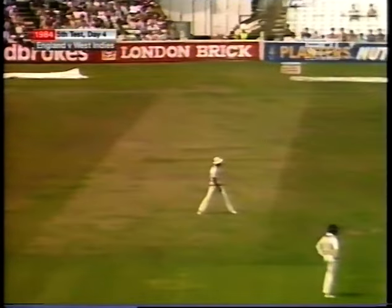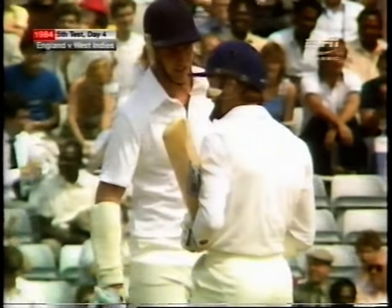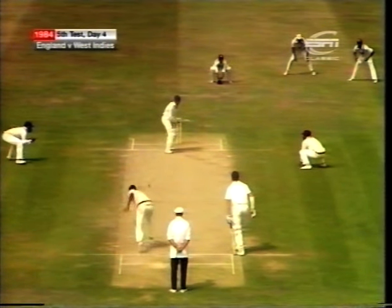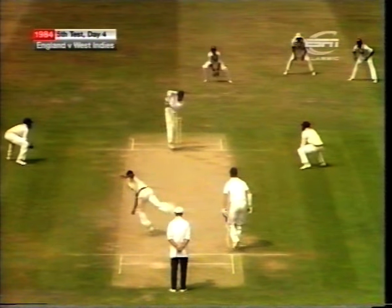That's gone very fine. That's racing away for 4 runs. A nice bit of movement by the feet there by Graham Fowler. Got in position quickly. Just flicked it away down the fine leg.